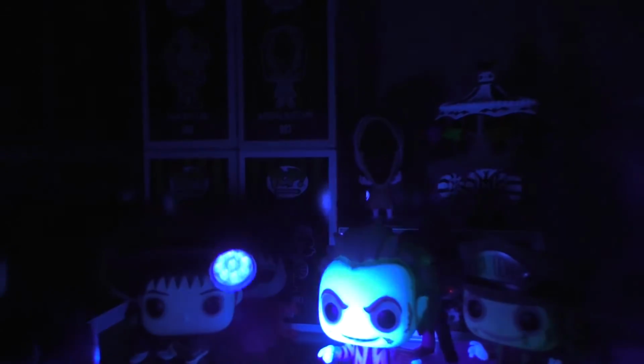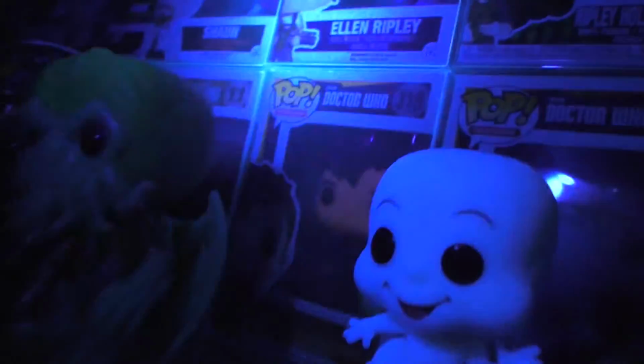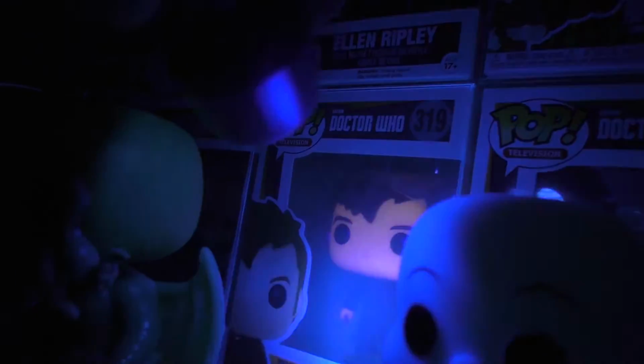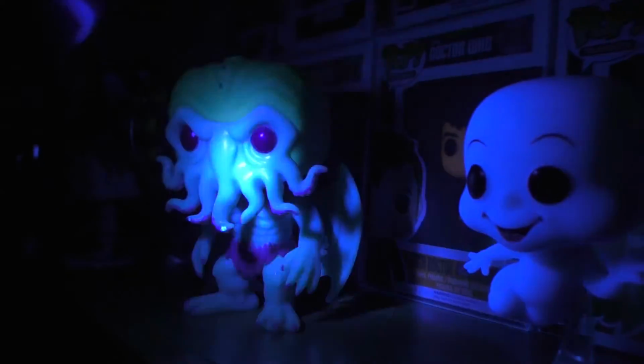Down another floor we have some Beetlejuice, which have pretty much the same glow to them. So of course the New York Comic Con one and the Beetlejuice guide hat version. And down at the base you have Zuko there, with his little glow-on electricity, which you can see there very faintly. We have Casper the Friendly Ghost. Behind him there is David Tennant's version of Doctor Who, which glows orange like the Regeneration, and the glow-in-the-dark Cthulhu.